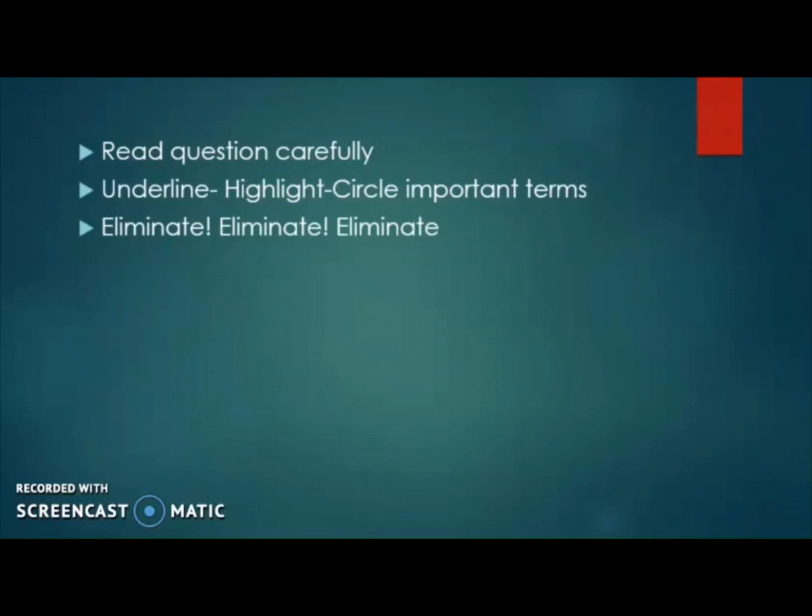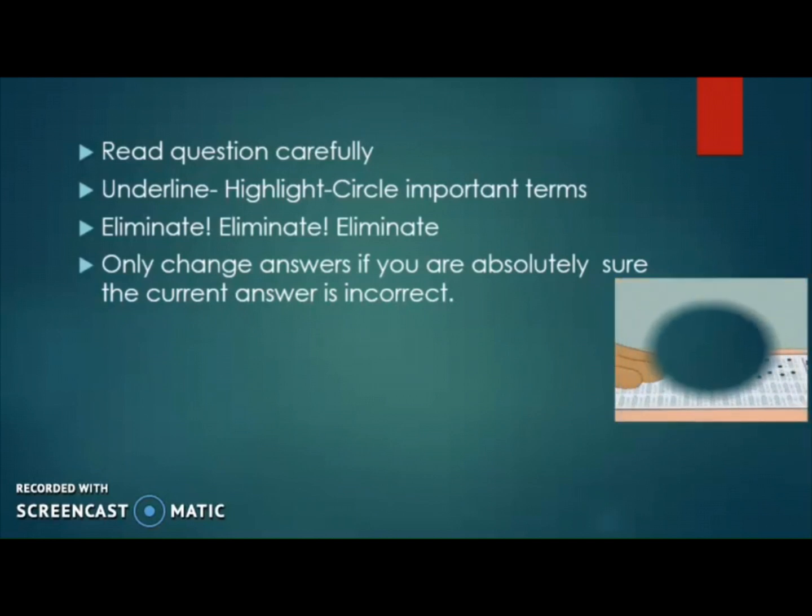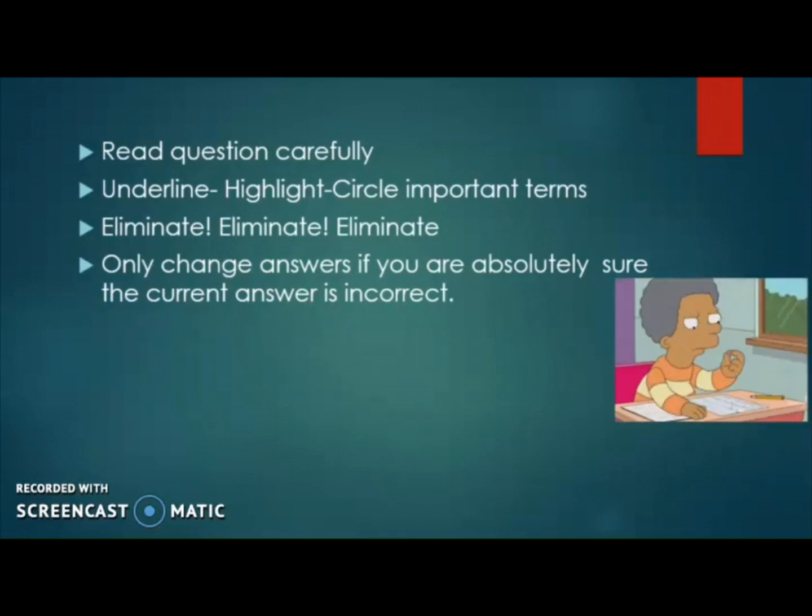The fourth one, only change your answer if you are absolutely sure the current answer is incorrect. Ignore what other students are saying before and after the exam. Consider all alternatives in a multiple choice question before making your decision.